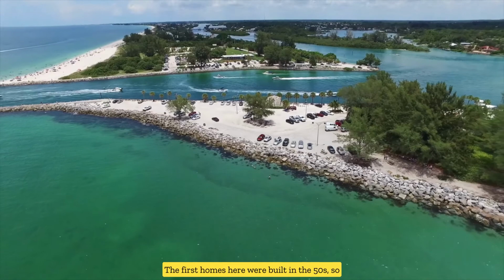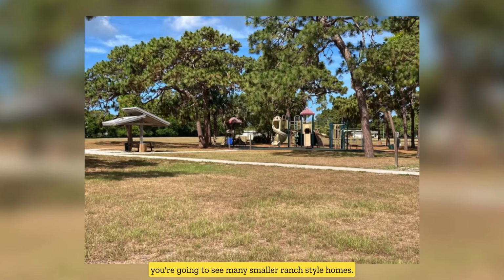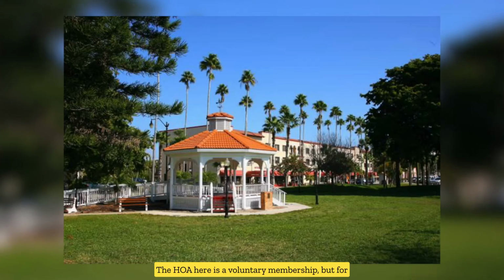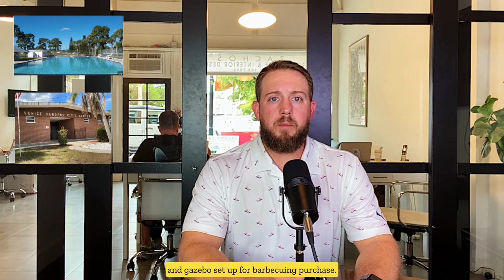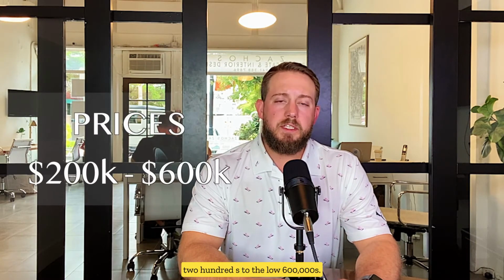The first homes here were built in the 50s, so you're gonna see many smaller ranch-style homes. Construction continued through the 90s, so there are some newer homes here as well. The HOA here is a voluntary membership, but for the annual fee of about $150, the membership includes access to the community center with a pool, playground, and gazebo set up for barbecuing. Purchase prices here can vary from the mid-200s to the low 600,000s.